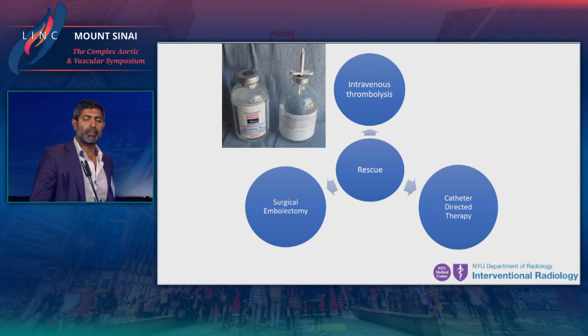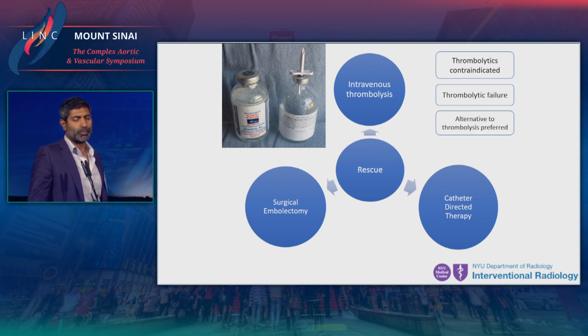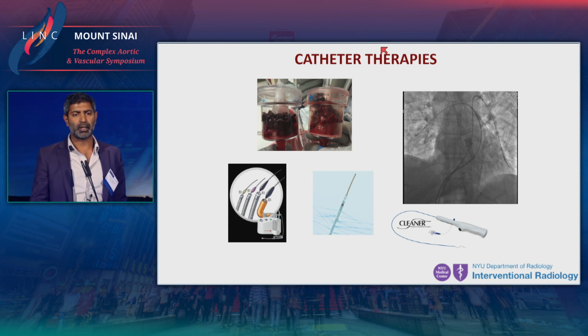Most commonly, patients with massive PE should be receiving intravenous thrombolysis. However, there are patients in whom it's contraindicated, thrombolytics will fail, or an alternative is preferred. In those patients, you have surgical embolectomy and catheter-based therapies. The focus of this talk is catheter therapies.